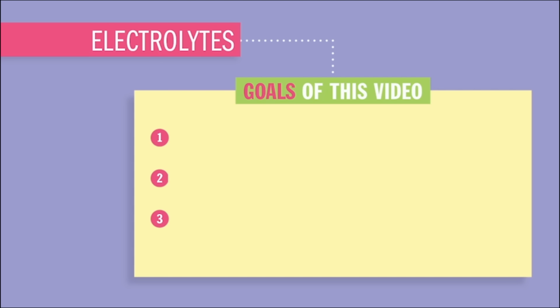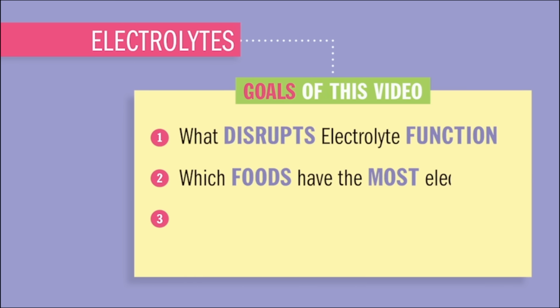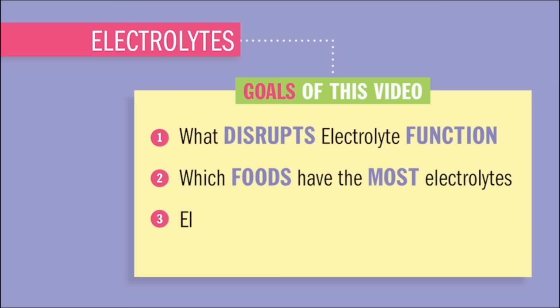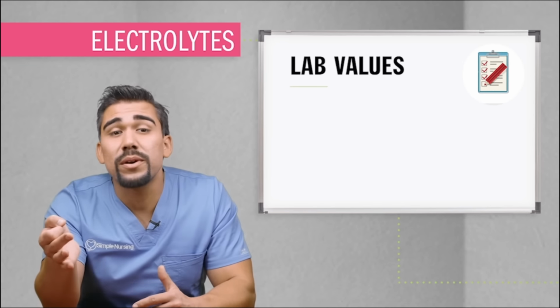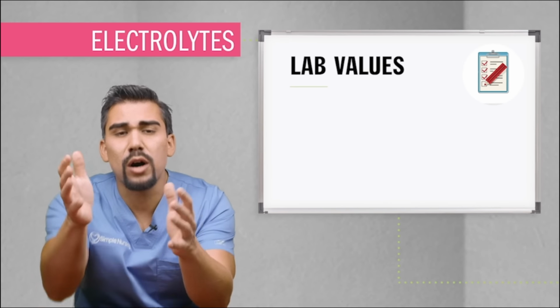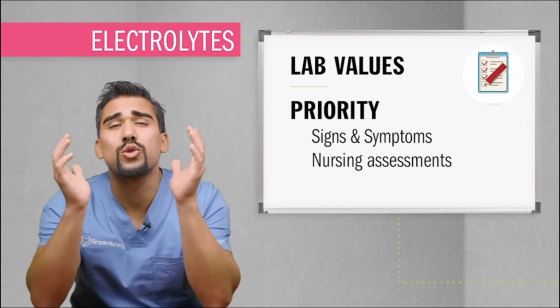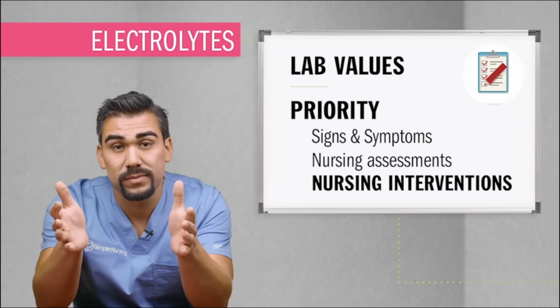So today we'll be going over three things. First of all, what disrupts electrolyte function? Secondly, which foods have the most electrolytes? Something that Select All That Apply questions love to ask you on your nursing tests. And also third, electrolyte values and priorities. Laboratory values that you will be tested on, like, for sure. Also priority signs and symptoms, nursing assessments, as well as those crucial nursing interventions.